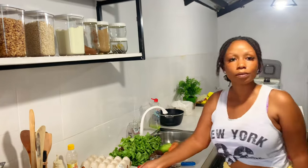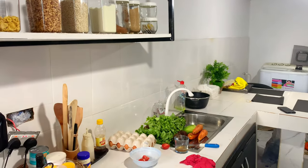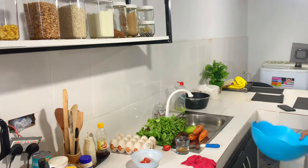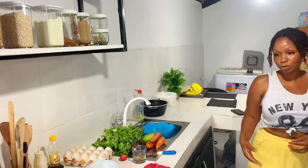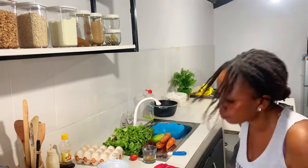So it depends on how you want to do it. You can also add the onions. I'm just saying mine. So I'm coming to do it like yours. I can add the onions and fry it, then later you add the rest.